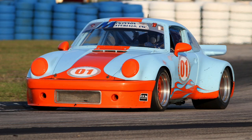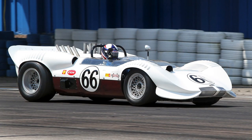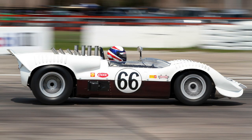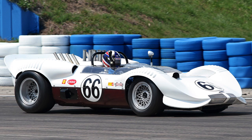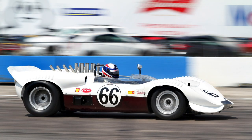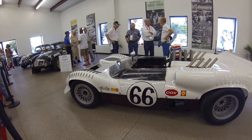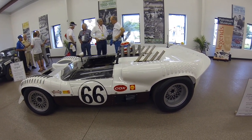And that's exactly what Jim Hall did with this Chevy-powered prototype, the Chaparral 2. I can remember my brother and I racing our slot cars on the track we set up on the dining room table back in the 60s. And my favorite car in our set was the Chaparral 2. Fast forward to the 2015 12 Hours of Sebring. And now I'm standing next to the actual Chaparral that had won the 12 Hours of Sebring in 1965.